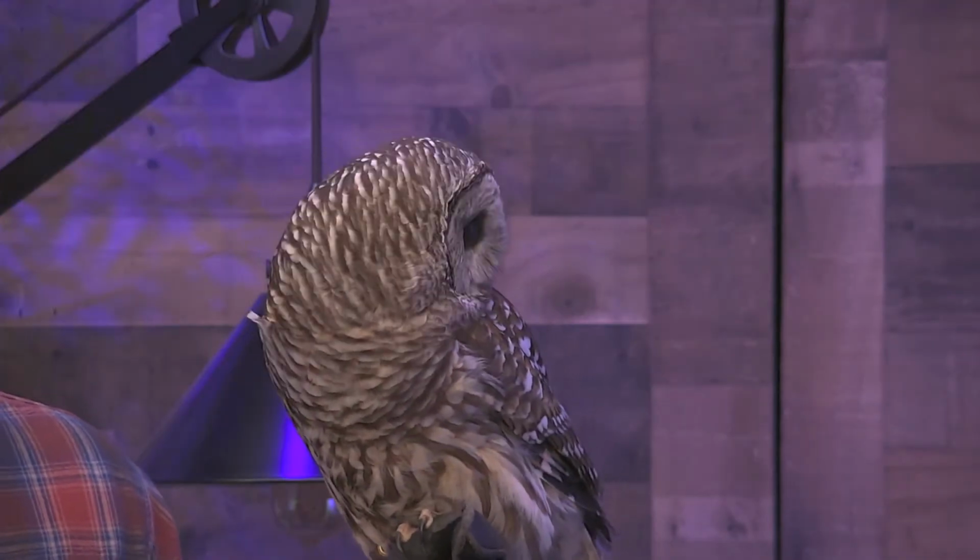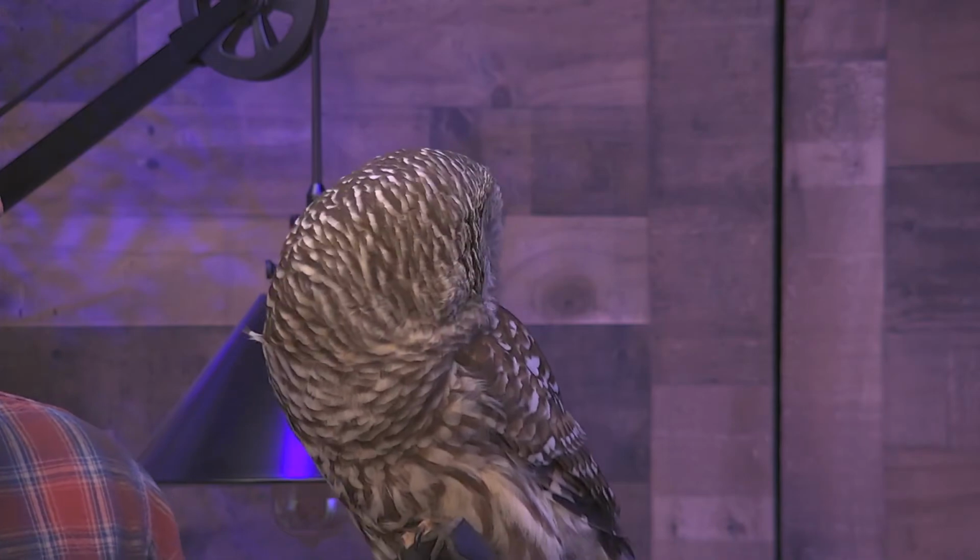So you have a lot of different birds at the museum, correct? Yeah, absolutely. We have about a dozen live birds of prey at the museum, which is actually part of the larger collection. We have the largest collection of native birds and mammals in Vermont, but that's the taxidermy. So it's a historic kind of natural history collection.